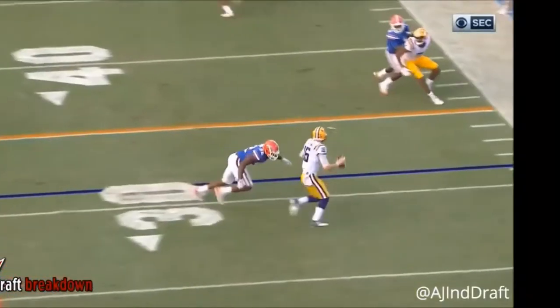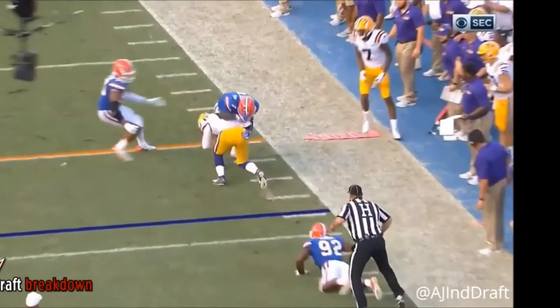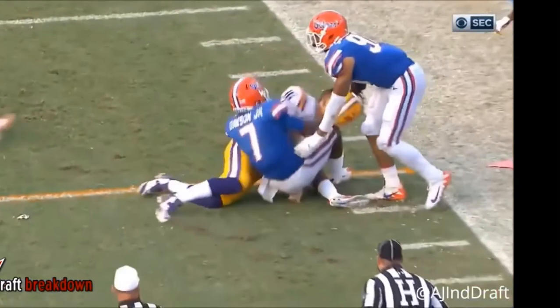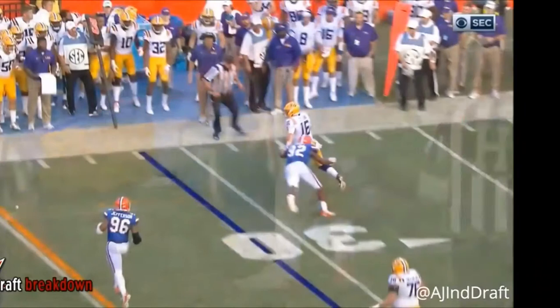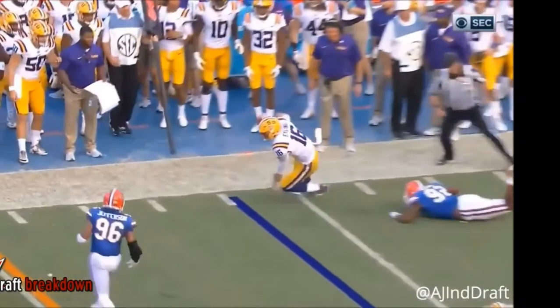Round of applause for that hustle play. Again, as soon as he breaks free, bam! Just explodes off number 7 to go for that play. Love it. The intangible and mental aspects of this game are elite with this kid. He's going to be a fantastic nickel.